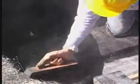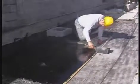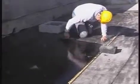Because the material is applied in situ, its long-term integrity is very dependent on the skill and ability of the operative. However well the material is laid, its durability is also affected by extremes of temperature.